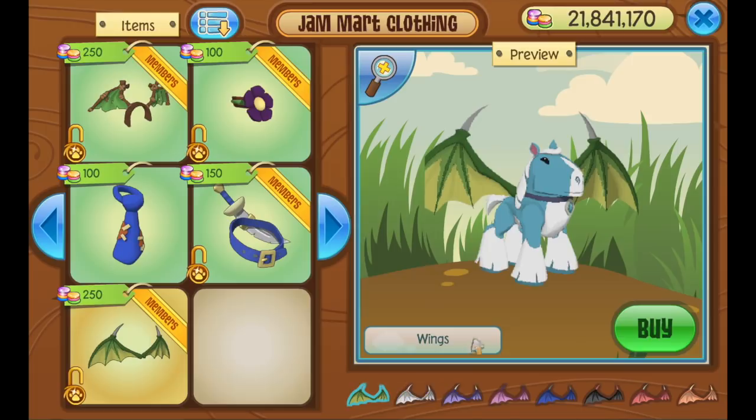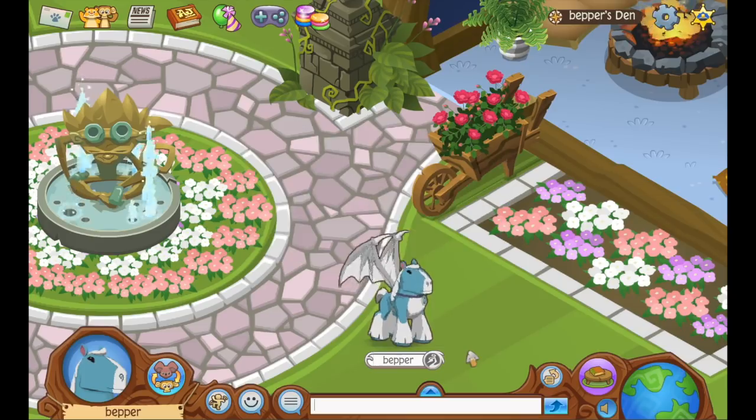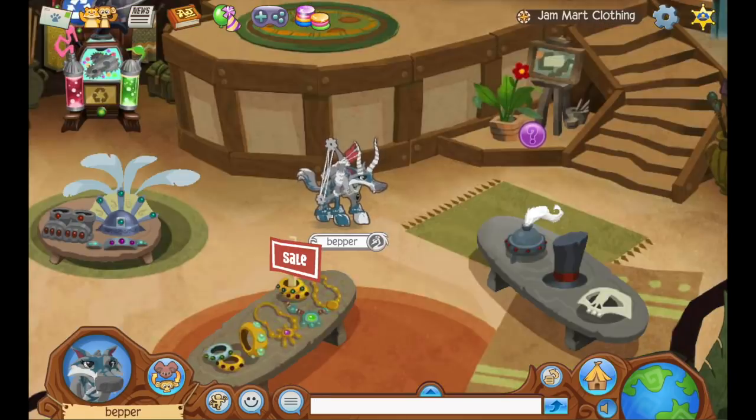So even though I do have wings on my main outfit, I think I'm gonna have to rate them a 5. So far, the best item we have is a necklace, which I'm surprised by, but we have only reviewed 2 items, so let's move on to the third one. The next item up for review is actually another clothing item that I have on this animal.